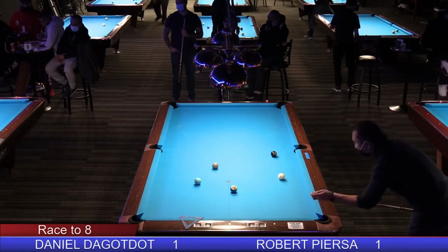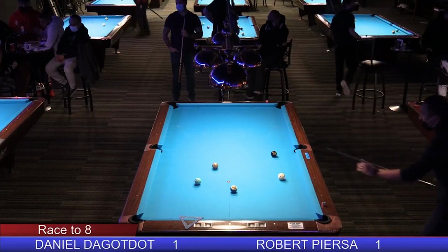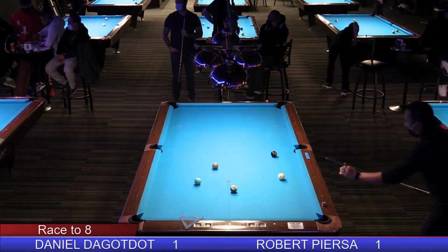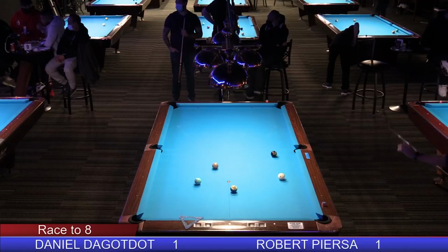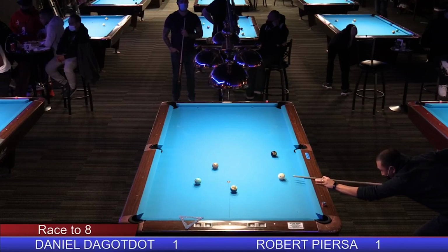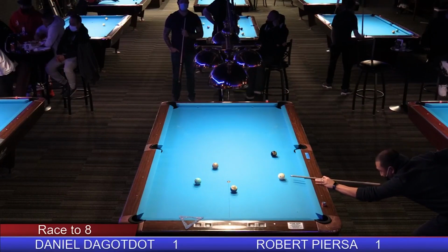Do you want to hold this or you want to go 3 rails short? Oh, wait, whoa. I'm mixed up with the balls. Yeah, he's got that blue ball next, I think. Oh, okay, that's the 7? Okay, gotcha. There you go, around. Got to do it anyway.